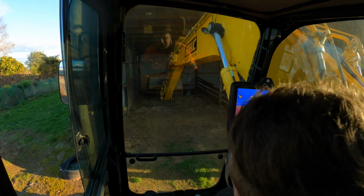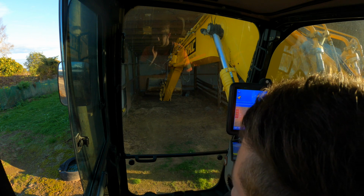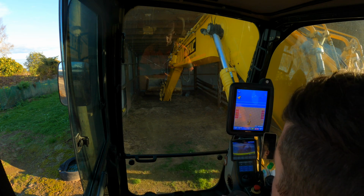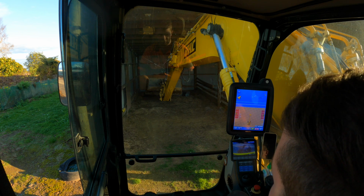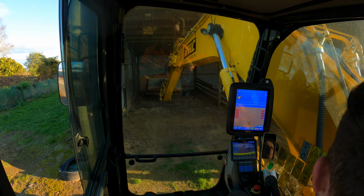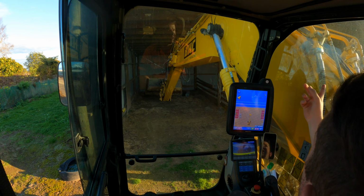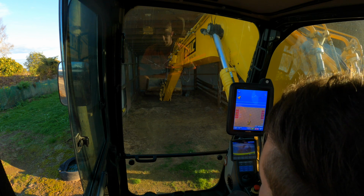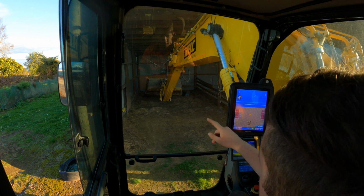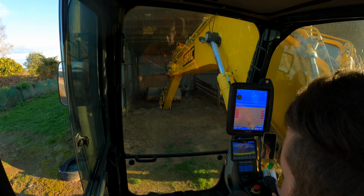Not really sure how I'm going to lift some panels in here. It's going to be pretty tight on either side once they do put them in. Not a really good shed for it. It's quite skinny. If it didn't have these centre poles, it'd be right. But yeah, I'll jump out and move those rolls of whatever they are.